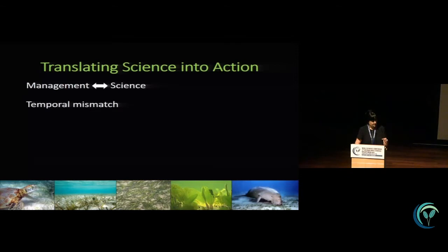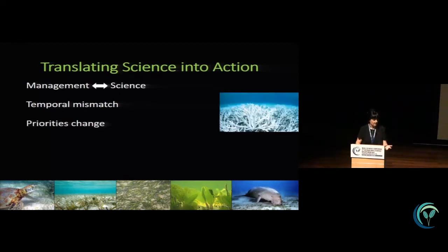But that being the case, there is a very big temporal mismatch between the information that managers need to do their job and the speed at which scientists can deliver it. Like I said before, the inception for this project in 2012 was by a senior manager in the Great Barrier Reef Marine Park Authority who is now retired, and at that time the biggest focus for them was on ports and shipping accidents. And now that's completely changed.